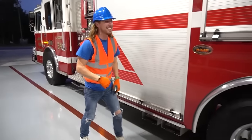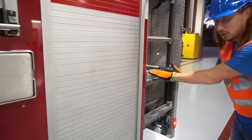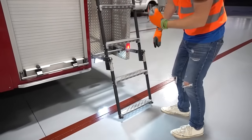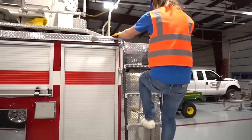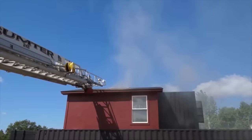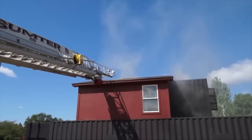Let's see what else we got. Oh, check this out. This is really cool. We got a little lever right here. Pull it out. Pull these out. Let's see where these take us. Oh, right up here. This is really cool up here. This is where the ladder is. They would use this to get up on top of a house or to get on top of a fire.